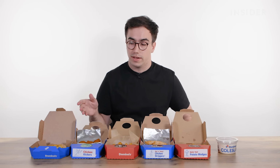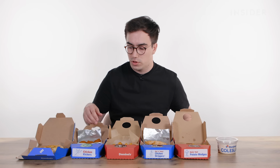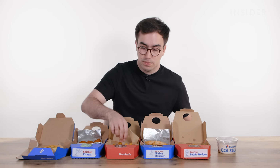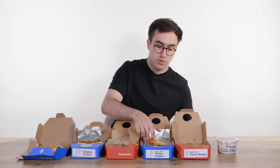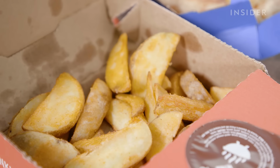So here are some UK sides that you won't find on the menu at a US Domino's. First of all, we've got the garlic cheesy bread, chicken kickers, which are just like nuggets with a spicy coating. Pretty recently, they've added these poppin' chicken bites to the menu, which are kind of similar to KFC's popcorn chicken. You can also get chicken strippers, which is just kind of like chicken tenders. Potato wedges, if you wanted some kind of potato option to go with your pizza. And then you can also get a tub of coleslaw.